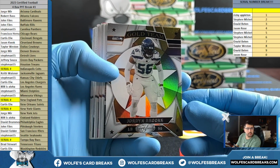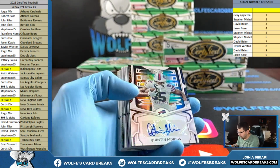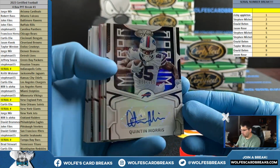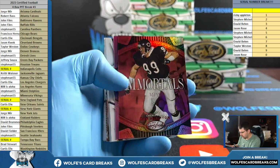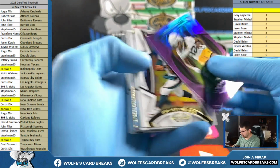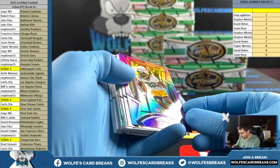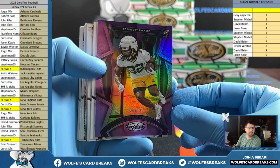Colts, Patriots, Giants, Bucks. All right, here we go. Everything ships, everything ships, everything ships for the Bills. Quentin Morris to 199. Mirror signatures. Danny Hampton to 99 for the Bears. Immortals insert. Rookie number to 10. Nichols, 6 out of 10 for the Packers. Low numbered rookie. Jeff, that's you.